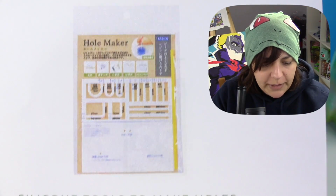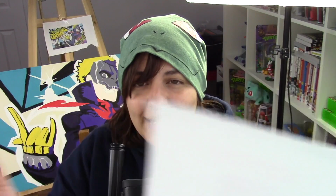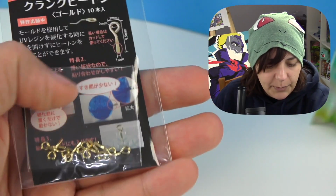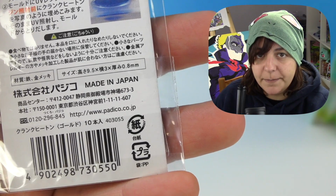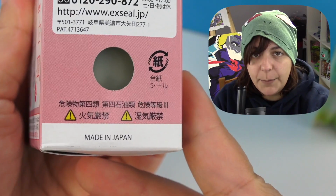And then for the hole maker, it does explain how to use it, which I will most likely not use today, just because I have to think of a project that I would want to use it for. And again, it says made in Japan. And then we have the eye pins, made in Japan. And then the Hito Hada gel, which again, it explains how to use it, and made in Japan.